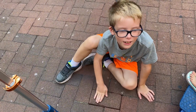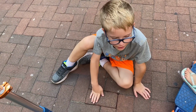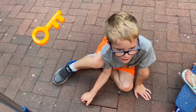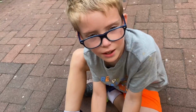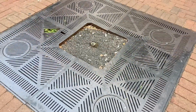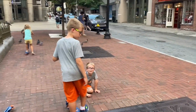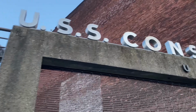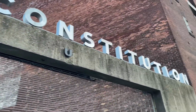Uh-oh. Is it a National Treasure clue? Yeah, what do you think's buried under there? A key to what? The treasure. Under the grate. Under the grates. Right here. Ooh, maybe. While we didn't find any key, we still did find a historic treasure.